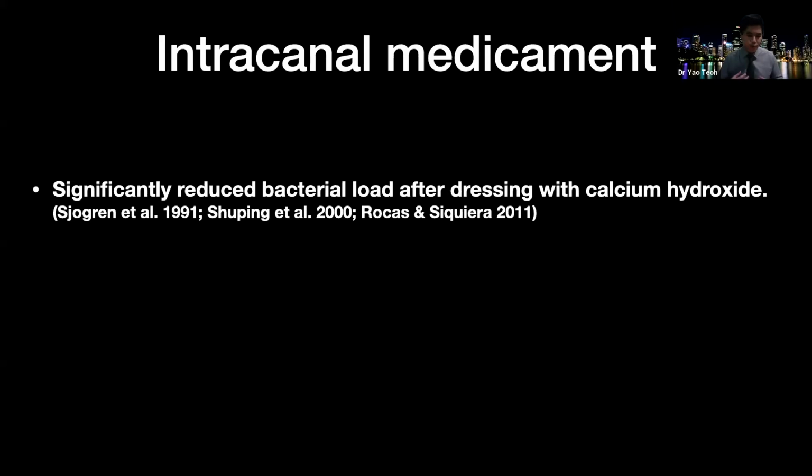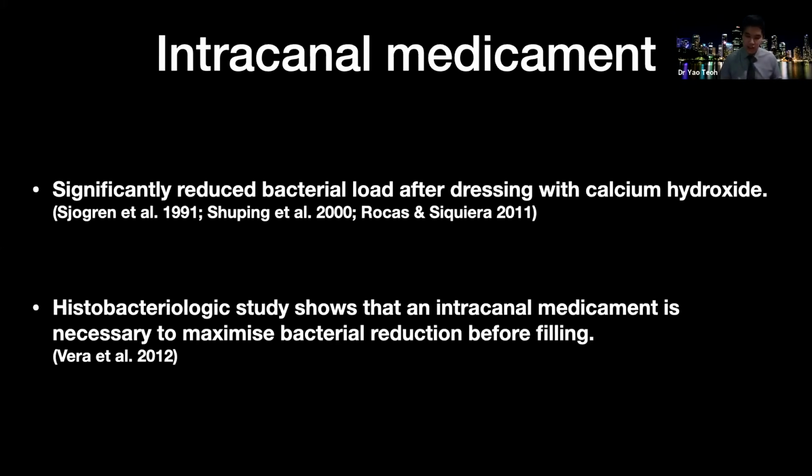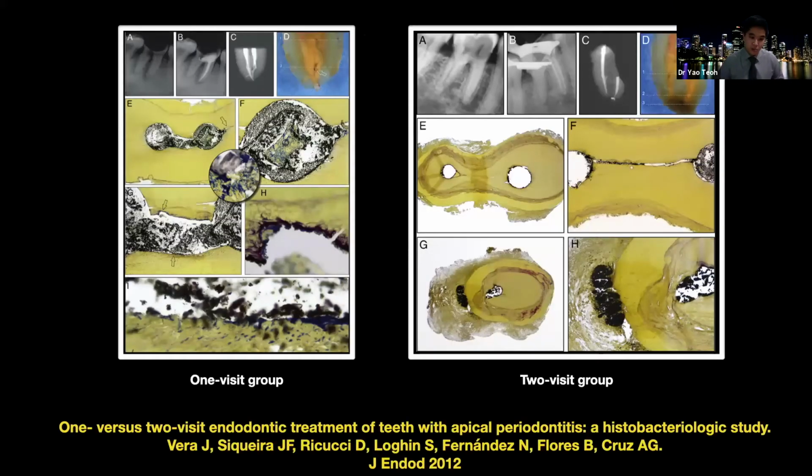And this is not just shown through microbiological studies, but through histological studies as well. There are a lot of histology studies where they extract the teeth and look at them under a microscope, and they find that by using intracanal medicaments, we actually reduce more bacteria than when we treat in a single visit. It's a very good study from Domenico Ricucci's group. They do excellent histological slides. You can see in this image that in the one visit group, the bacteria are usually stained purple in color. In the two visit group, you'll see debris in the canal, but you don't actually see bacteria per se. There's no way to completely eliminate bacteria, but the aim is to bring it down to a level that our bodies can deal with. That's the whole point of endodontic treatment, so that you don't elicit an immune response.